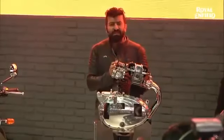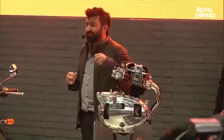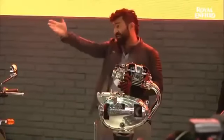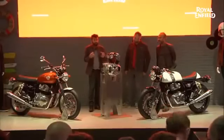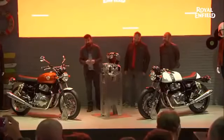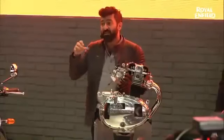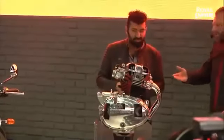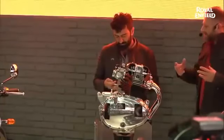And our current customers absolutely love the low-end grunt and the low-end torque that our current singles provide them. But what we had to do with this one was to provide that low-end torque that our customers so love, but also give them a mid-range, let's say, torque and power. And I think that's what's great about the engine, the way it delivers the power throughout the range. So it's really nice and accessible.